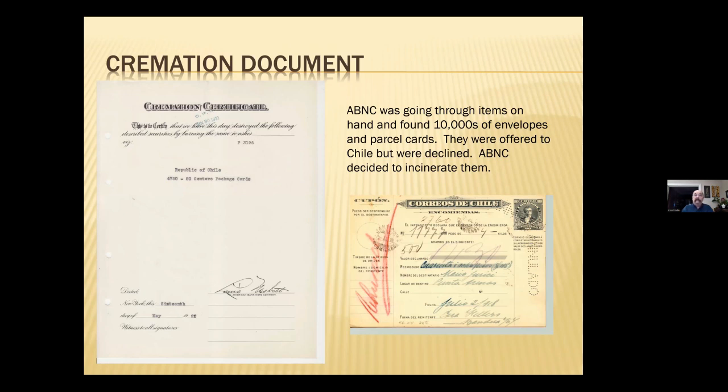And so American Banknote Company decided to incinerate them and produced cremation certificates that they could put in their files to say what they had done with these production overruns. These cremations were happening in 1922, while the production of these went back in some cases to 1907. So they just had these on hand for future reference, so they could tell the country that they had gotten rid of any of their material on hand.